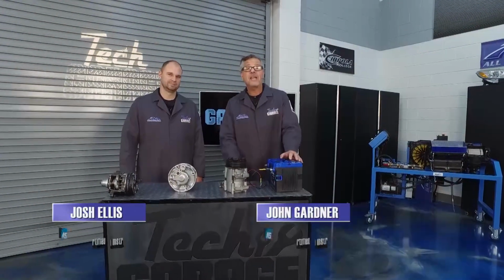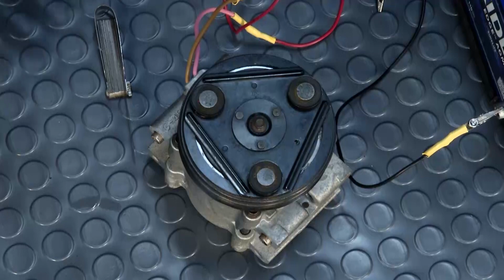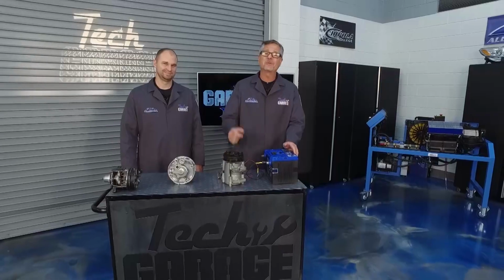All right. This is Garage Ed, and we are talking about compressors. Where do we start? Well, the clutch, of course. The clutch engages and disengages the compressor. So you don't have air conditioning all the time. You have to push the button when you want it.